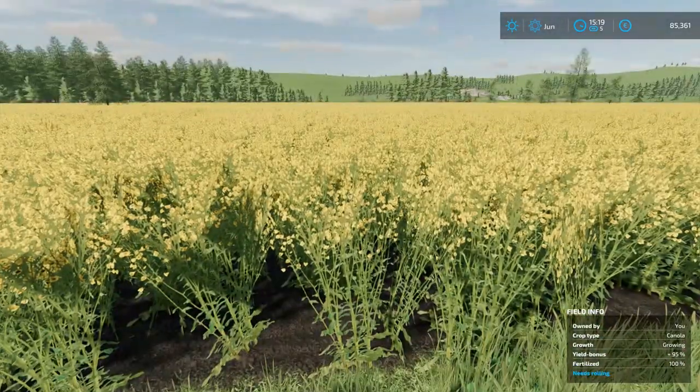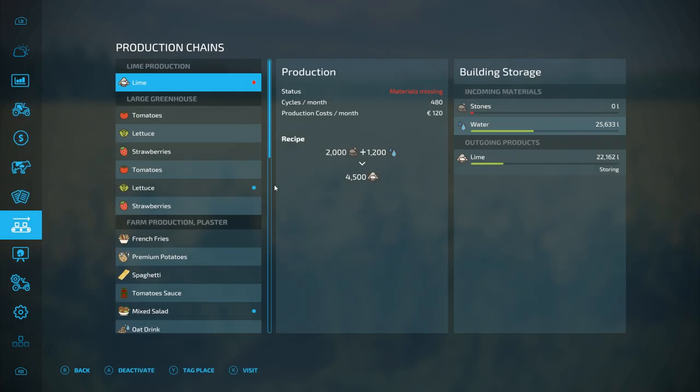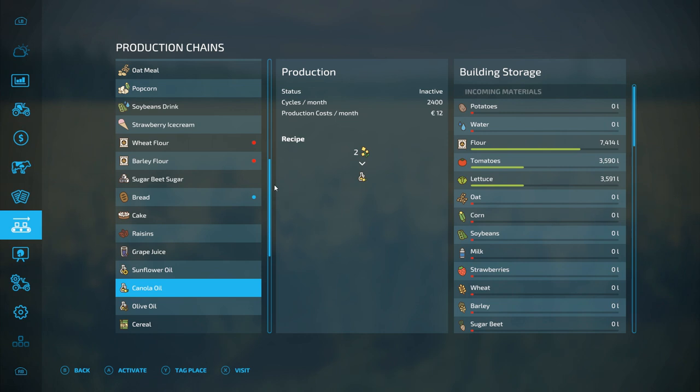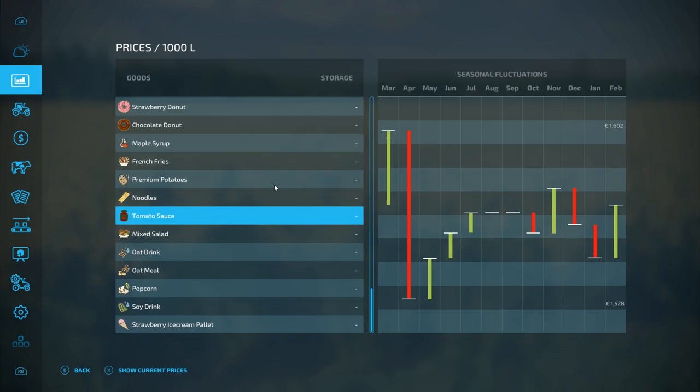It depends on how much we get off of this, because the recipe for canola oil is, if I get into the production thing. Oh, we finished the lime already. Might as well turn that off again. Now we've got 22,000 litres of lime. Nice. Mixed salad we're doing. What was it I was looking for? Oil. Here we go. Canola oil is 2 to 1. So depending on what we get for that, I think they're all 2 to 1, aren't they? Depending on how much canola we get out there, we may look at getting a couple of thousand liters of oil on the go, because that sells for, if I can find the thing here.